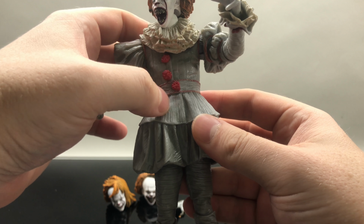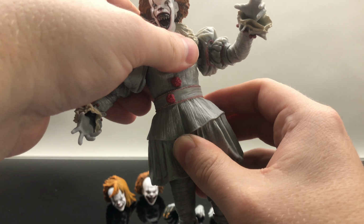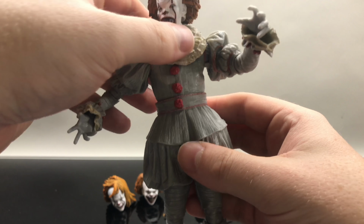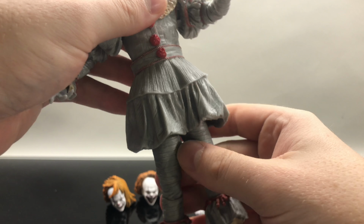So I would have preferred it more down the line. It might bug me, might not. You know what I mean, it's just a toy, remember that. But I would have preferred it be a little bit more straight lined. And he does have an ab crunch. He does have a waist swivel.